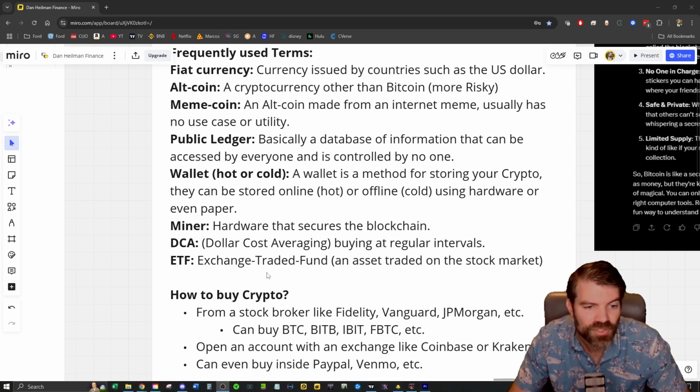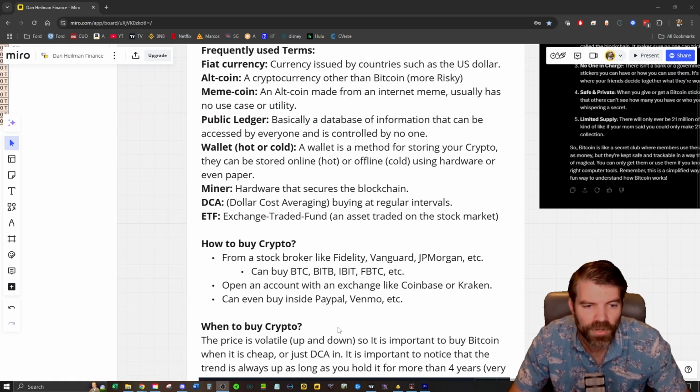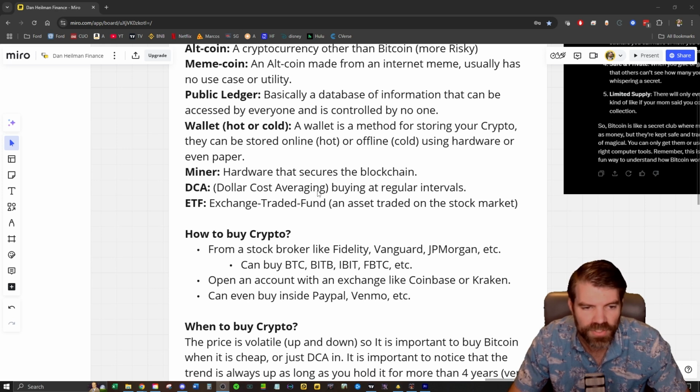ETF means exchange traded fund, and this is an asset that's traded on the stock market. You could have a lot of things that are ETFs. The S&P 500 is an ETF, right? So it's just a grouping of the top 500 best stocks. You could have a gold ETF, and there are even Bitcoin ETFs now that have been released this year. I'll talk about some of those because that is probably going to be the best way for a new Bitcoin investor to get into the space is just using ETFs.